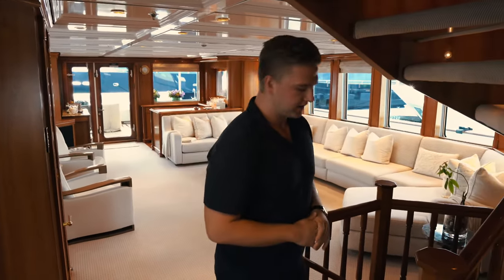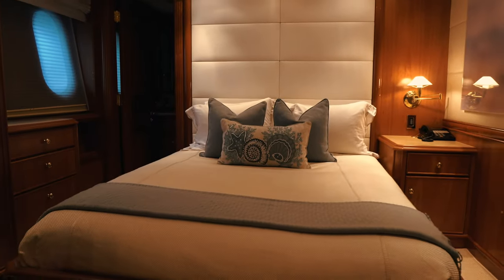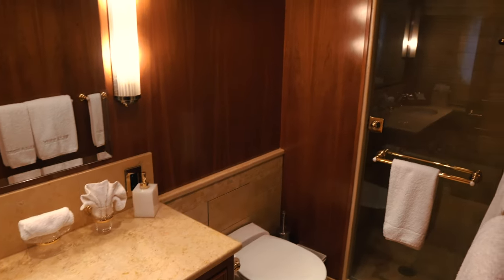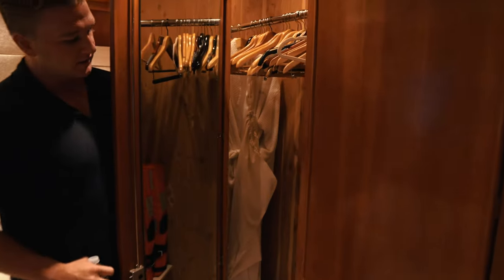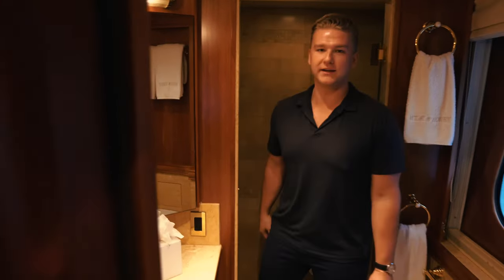So down below, we have all of our guest cabins. They're absolutely beautiful. They're all double berths. They all have ensuite bathrooms and tons of storage, and they have a very similar look and feel to the rest of the boat. Plenty of closet space in here. Full-size showers, bathrooms, got everything you need in here.